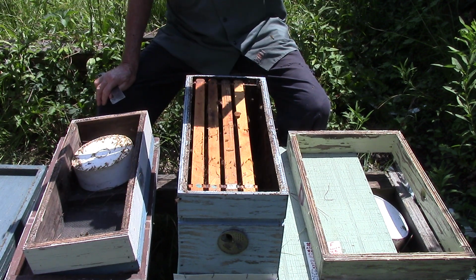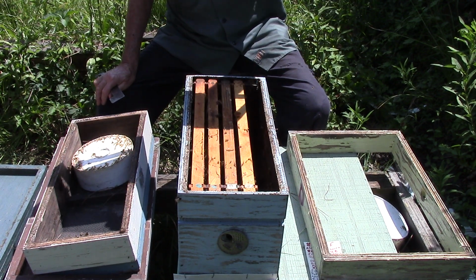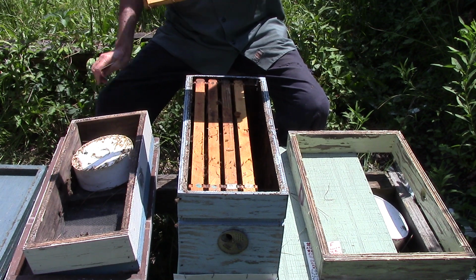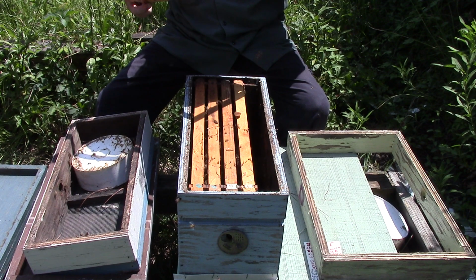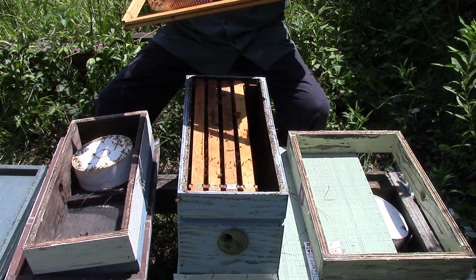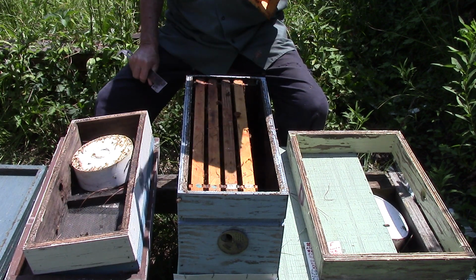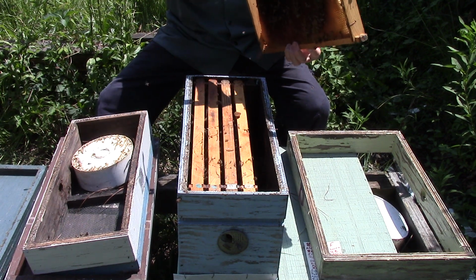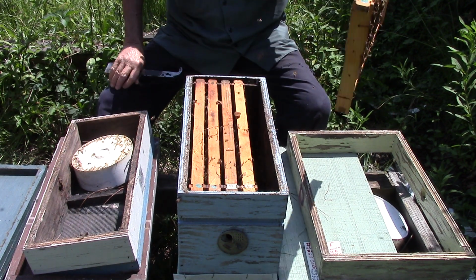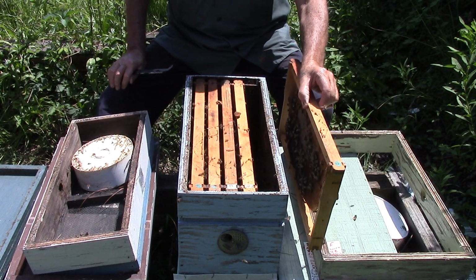This one here has some honey and some nectar, a little pollen. Foundation that they built. Got one bug dead. So we're gonna stick it back over here.